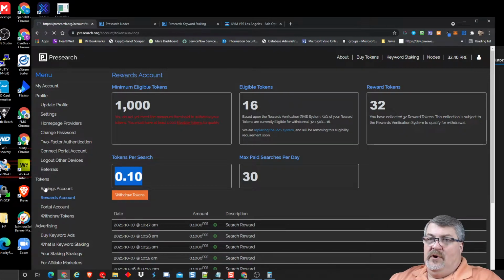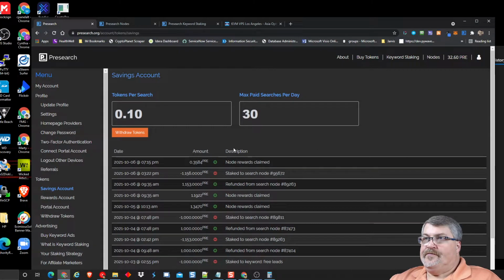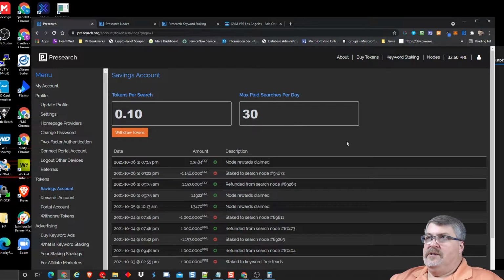Now, if we go over to the savings account, you can see all the things I've had going on where I'm playing with search nodes, I'm staking money, I'm putting it in there, I'm taking money out, I'm transferring rewards over into the savings account. Here's the max paid searches per day, here's where I'm at with the price per search that I get. But you can see there are types of action in here, from where I've done deposits from the blockchain, where I added funds. All of those things are here, in your savings account.